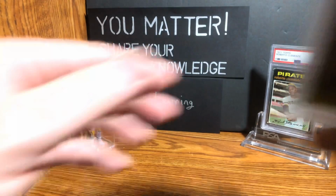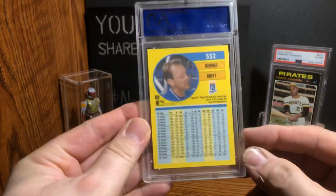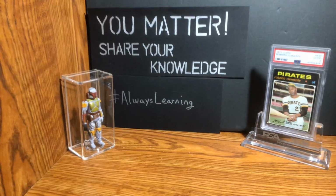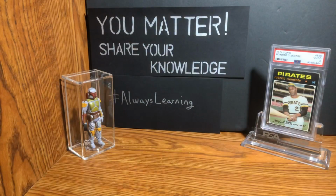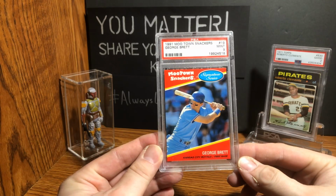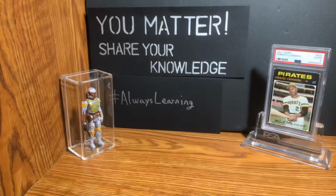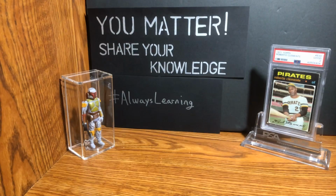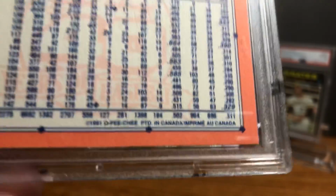And then, of course, everyone's favorite set, 91 Fleer. 91 Leaf. The follow-up to 90. Here's a nice food issue, Mootown Snackers, 1991. Shout out to Dave, Blue Jacket 66. There's a 91 O-Pee-Chee, pretty much the same, except it says O-Pee-Chee on the bottom, down there at the bottom.